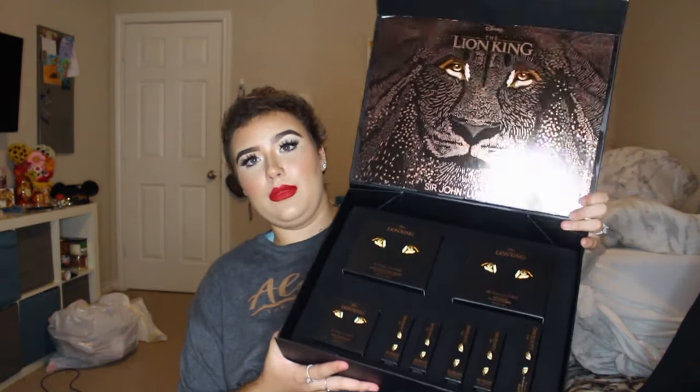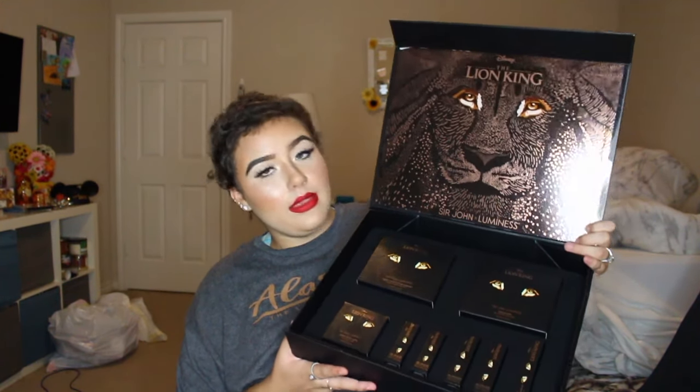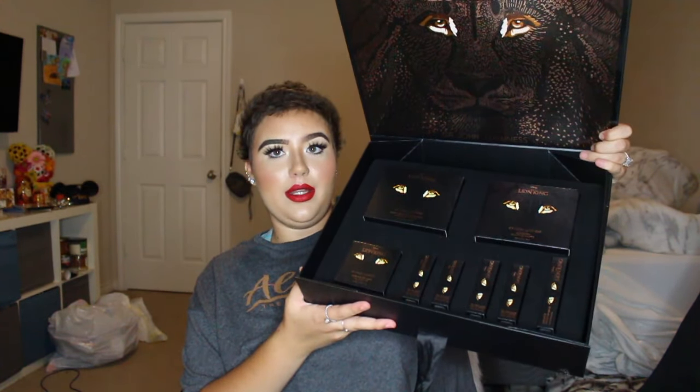And the back of it is this. This just talks about Sir John. This is what the inside of the box looks like. You have a pretty big line right here, and then all the little makeup is right in there. So I'm going to go ahead and take most of this out. I'm going to be keeping all of this though. No, I'm not throwing any of this away.